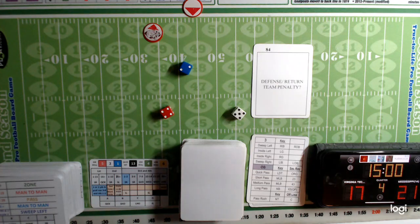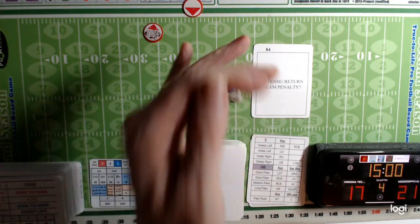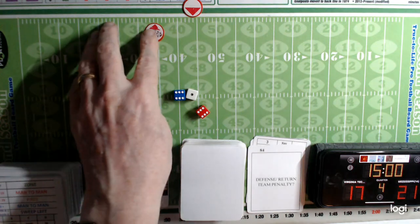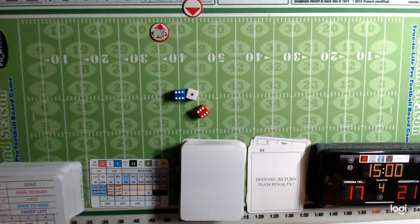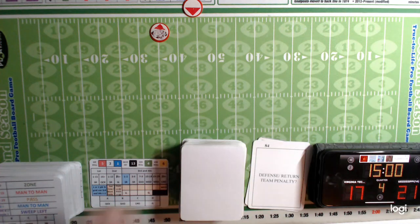4-5 gets him 1 yard, but let's see if there's a penalty. Penalty rating is 3, and there isn't, so just a gain of 1 yard. 40 seconds off the time. 2nd and 9 from their own 35, driving out, trailing 17-21.